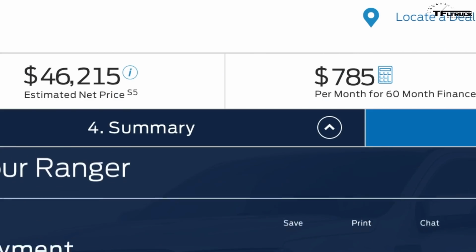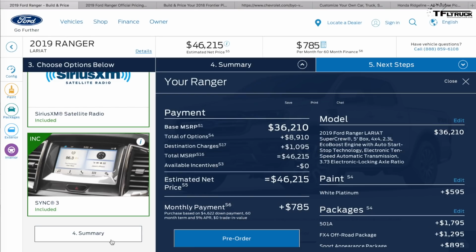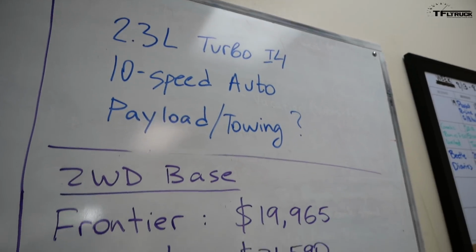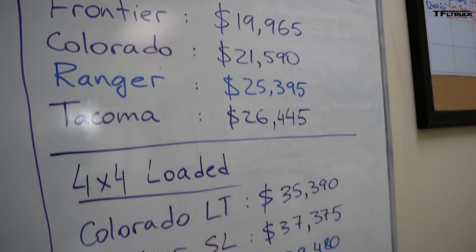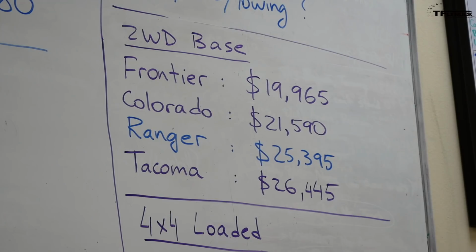Summary, $46,215 including destination charge. So that's pretty much in line with some of the other trucks, and I wanted to let you know exactly how this compares with the competition. The Ford Ranger falls in the middle of the competitive set, and I'm talking about the Nissan Frontier, Chevy Colorado, and GMC Canyon, and of course the Toyota Tacoma, the leader in this segment.